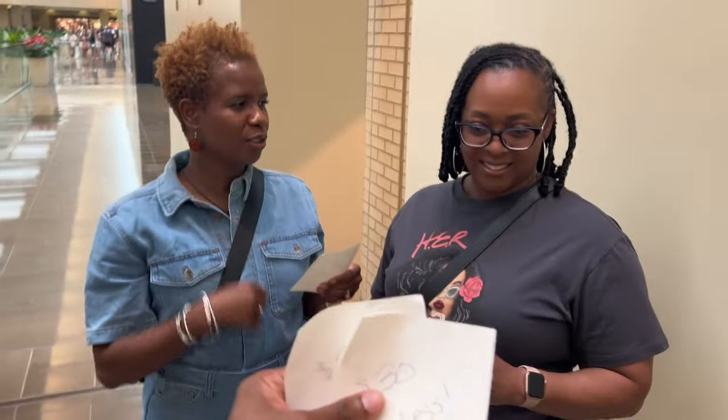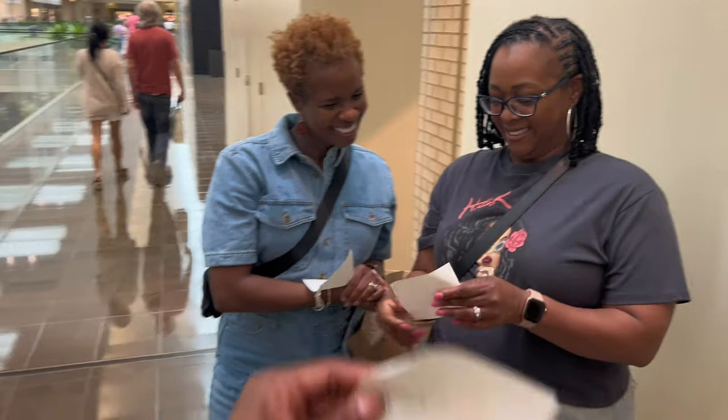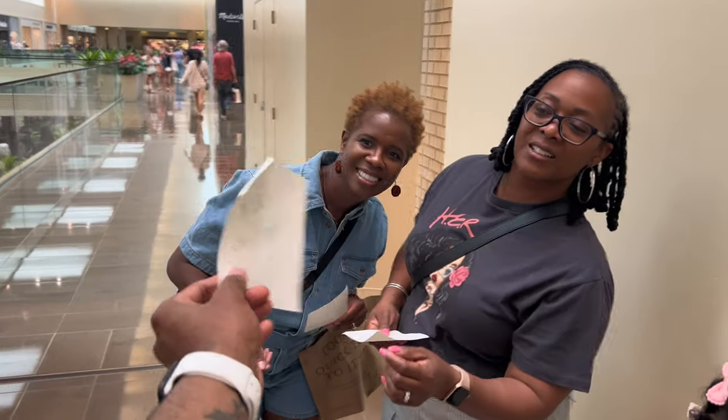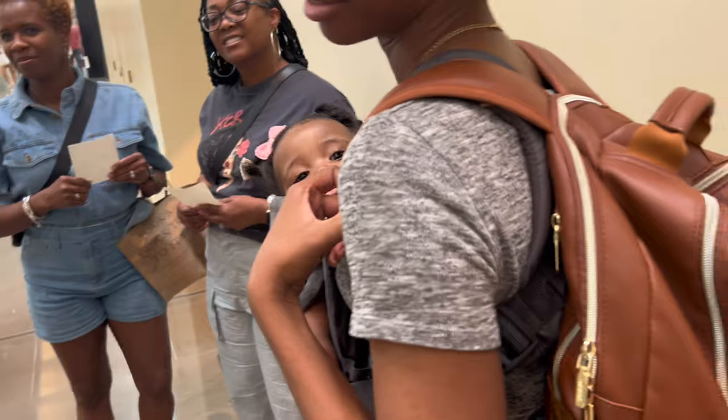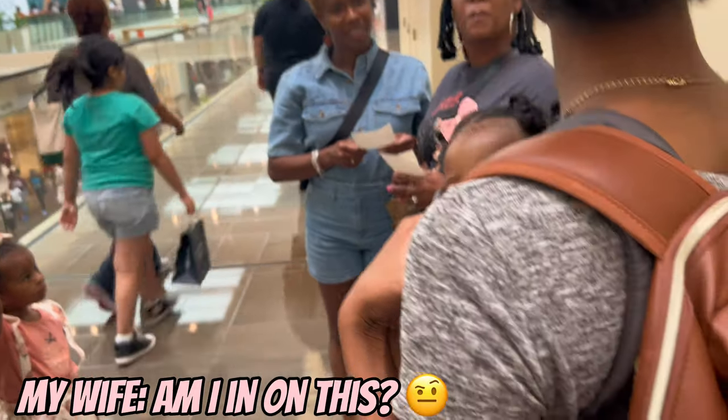Alright. And it's your turn. Y'all choose. Okay. Choose. Now, don't try to look through the cards. Pick one. That's a good one. All right. Your other choice. Okay, not bad. This is separate though, so y'all both get that amount each. Am I in on this?